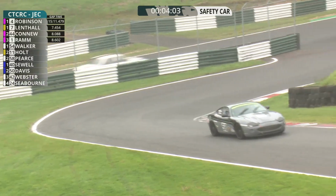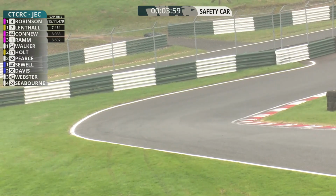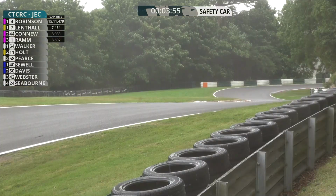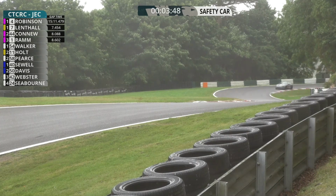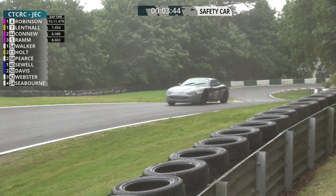Where's Derek Pierce? We've not seen the XK8 before. That's number 58, the newest car in this race. It was an XK8 that won the championship a couple of years ago in the hands of Chris Boone. And at the other end of the age scale, we just caught a glimpse of Dean Sewell's Series 1 XJ6 there. Suitable for Jags of all ages, you could say, this series.